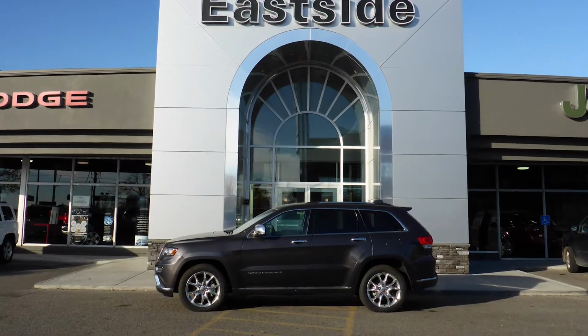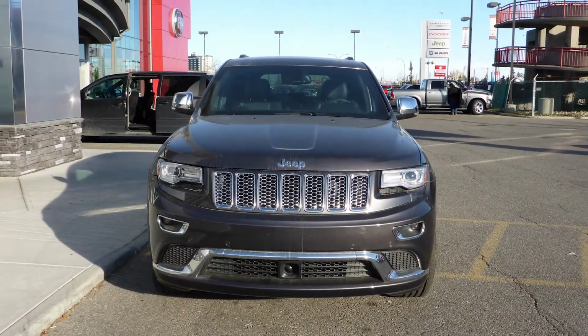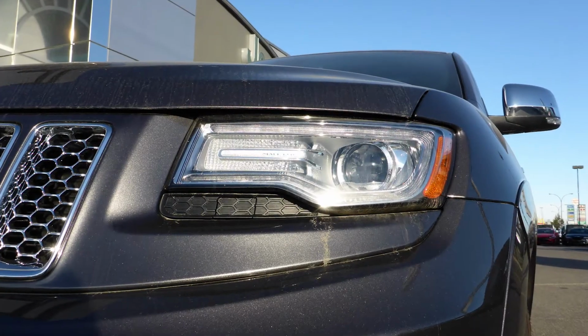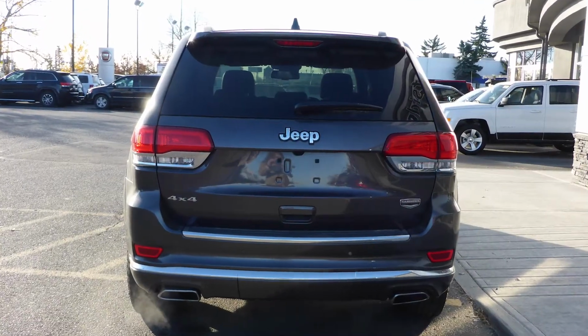Hi, Shawn. This 2014 Jeep Grand Cherokee Summit comes equipped with a 5.7-liter engine and automatic transmission, power-heated folding side mirrors, adaptive bi-Xion headlamps, premium fog lamps, 20-inch aluminum wheels, and a granite exterior.